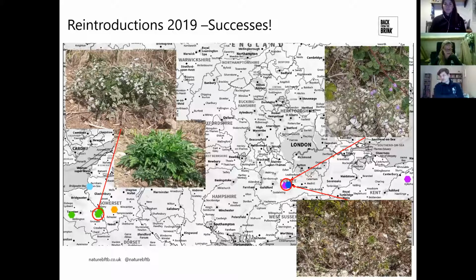And they also literally searched on their hands and knees for broadleaf cudweed and found 4 plants. So although that may not sound like a success, I think getting any germination from broadleaf cudweed is a success. So I think we should view it as that. As Rob said, all these reintroductions really are trials, because we're still learning so much about the requirements of these plants.